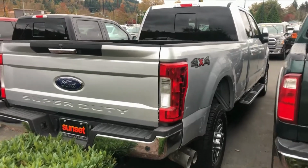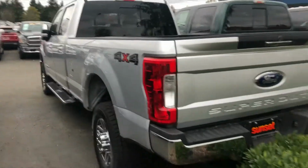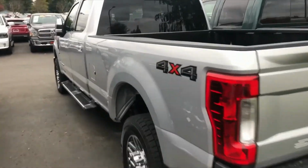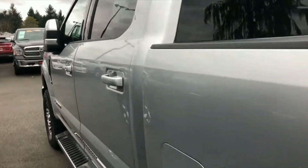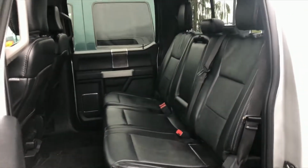Tow package. This video allows you to see the Super Duty up close and personal as opposed to looking at static photos. You've heard it around the Puget Sound: warranty protection for life, oil changes for life. You just get more here at Sunset Ford.